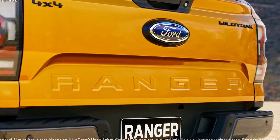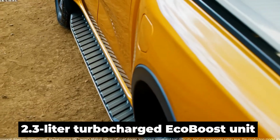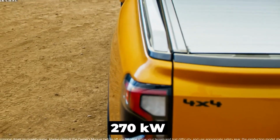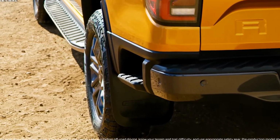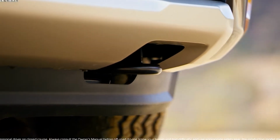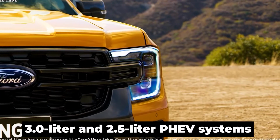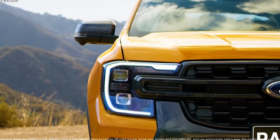The powertrain in question is most likely the 2.3-liter turbocharged EcoBoost unit with a 10-speed automatic transmission and an electric motor that produces 270 kilowatts and 502 pound-feet of torque. This is a brand new plug-in hybrid system that has never been seen on a Ford vehicle, and it will be quite different from the 3-liter and 2.5-liter PHEV systems found on the Explorer and Escape SUVs.